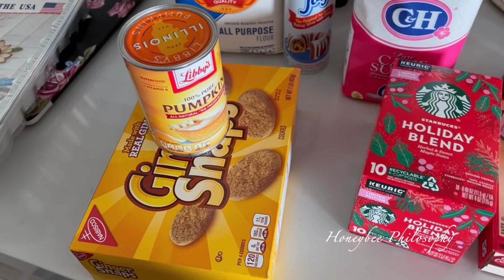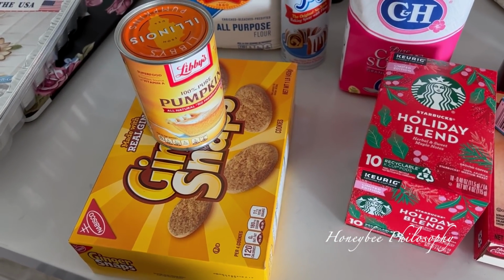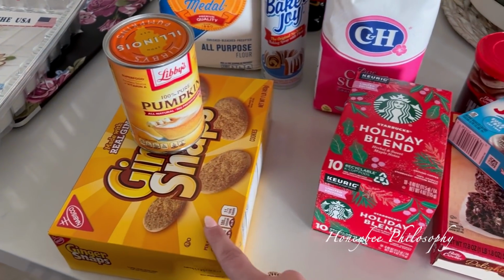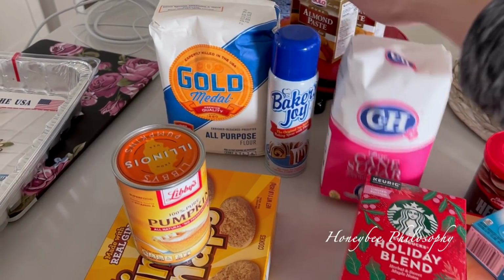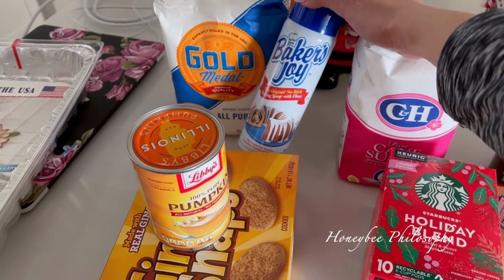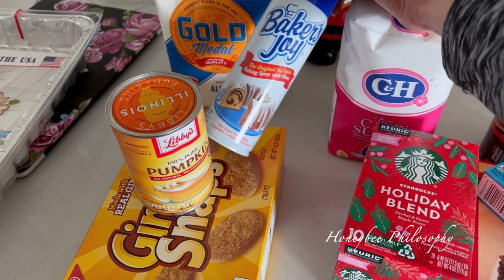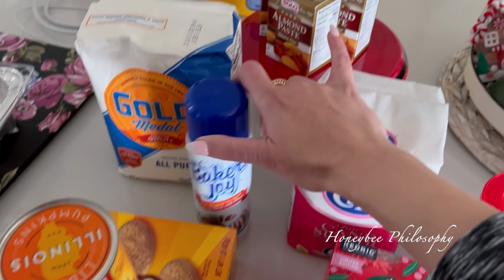Good girl, babies. I'm either gonna do a ginger snap crust or a graham cracker crust, so I have both just in case. So I picked up some ginger snaps, got some sugar and flour. I just got this because I wanted to be lazy this season and not flour my pans. So this has it all in one.